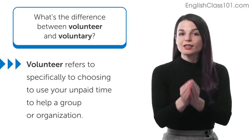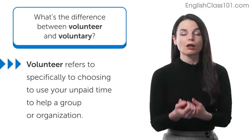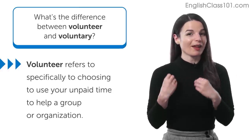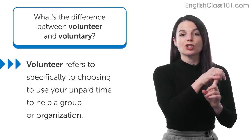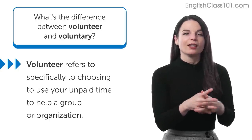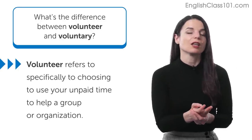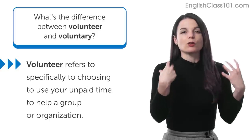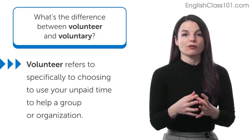So volunteer, on the other hand, especially in the example that you gave, volunteer work, refers specifically to choosing to use your time and not get paid for your time to go and do work, usually for a community organization, a community group, or some other kind of nonprofit organization. It's often to do some kind of community building or community contribution. So volunteer typically is used where we have this idea of using our time and our effort for free in order to contribute to some kind of community thing.